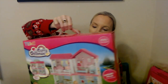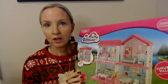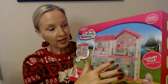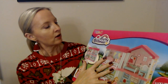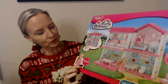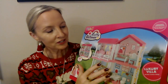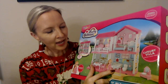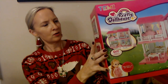It's heavy. One of the things the parents asked for was a dollhouse that the girls could share. Now this one I found on Amazon. It's called A Pretty Dollhouse. Welcome to my house. And it looks really nice, and it even comes with furniture and stuff. It comes with furniture for each room. You even get a toilet and a bathtub. And I don't know what all.